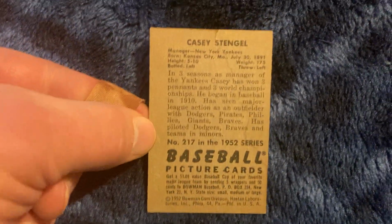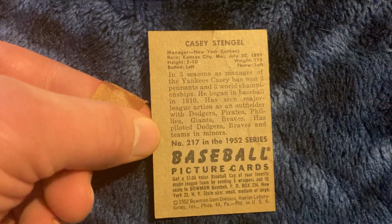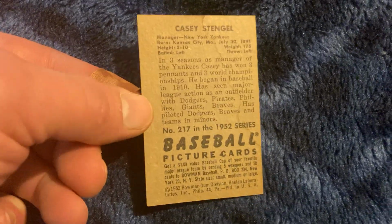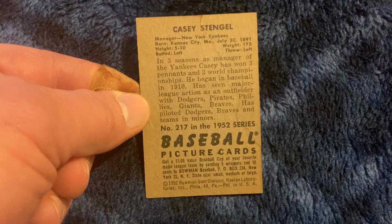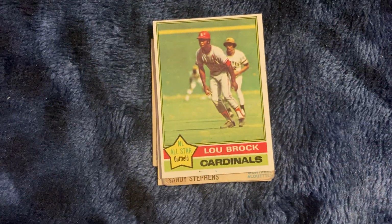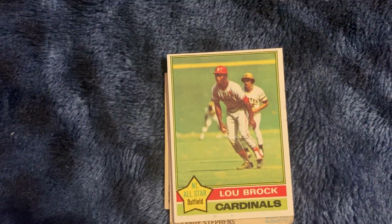And Stengel, always known for his humor, was kind of a good fit for a team that went 40 and 120 and just were perennially terrible those first few years with the Mets. So Casey Stengel. Next, we got a 1976 Topps card of Lou Brock.